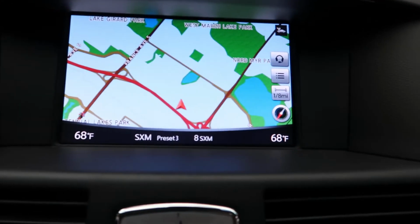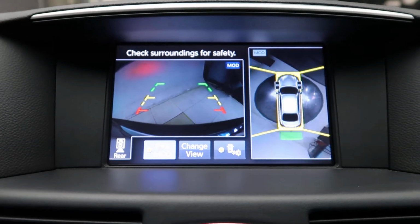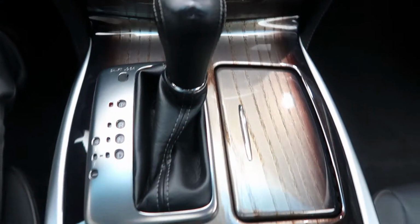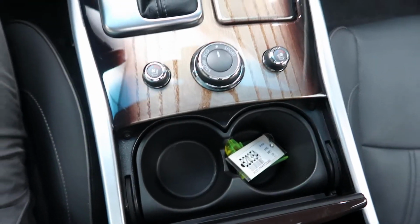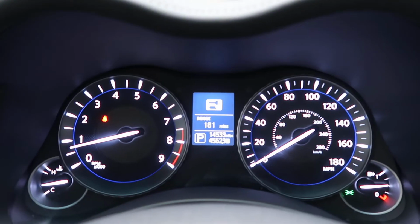Navigation. Surround view backup camera with sensors. Dual climate controls. Radio. 7-speed automatic transmission. Different driving settings. Heated and cooled seats. Cup holders. This Q70L has 14,533 miles.